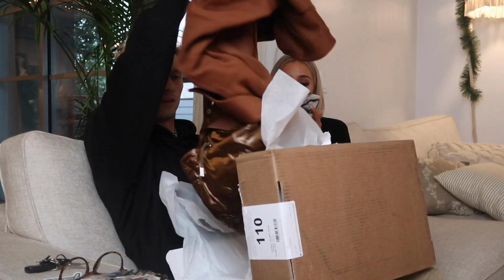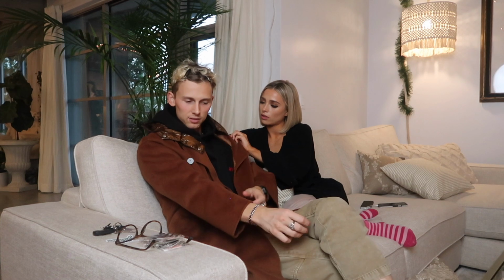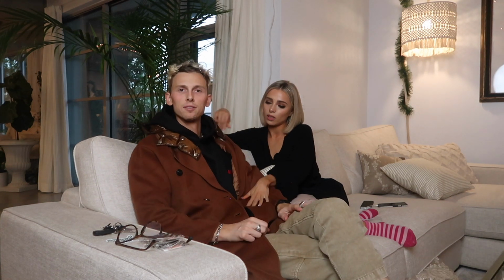Next one is from We Are Soskin. This actually looks like it might be a gift. Looks like a nice big peacoat. It's like a peacoat thingamajig. Ooh, look at the hood. I love that, with the hood. Just look at this hood detail. So it's actually pretty nice. It's a little too small for me though. Yeah, this is nice.